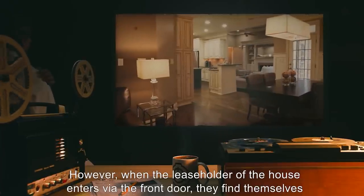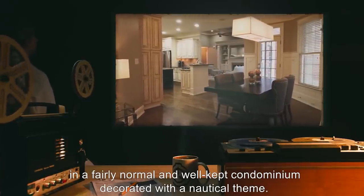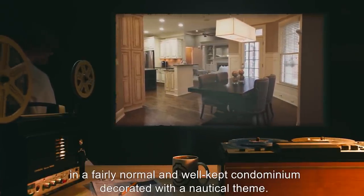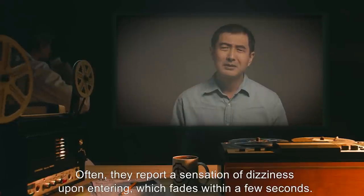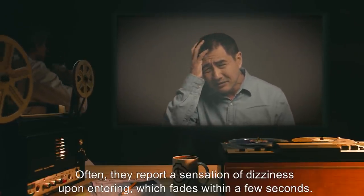However, when the leaseholder of the house enters via the front door, they find themselves in a fairly normal and well-kept condominium, decorated with a nautical theme. Often, they report a sensation of dizziness upon entering, which fades within a few seconds.